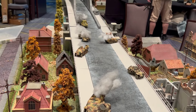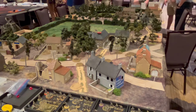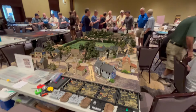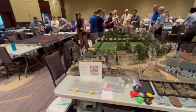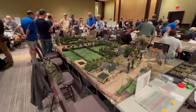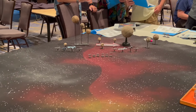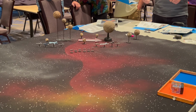Alright, let's check out some other tables. Well, look at this table. You can tell right off the bat, this is a World War II France, Normandy type of game. Quite impressive. Oh my goodness. It's hard to stay focused in this war game room. This is the third floor. And over here we have a Star Wars game. Sci-fi, fantasy, and historicals all under one roof.